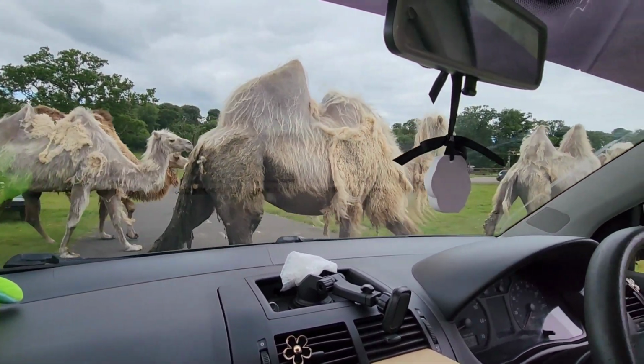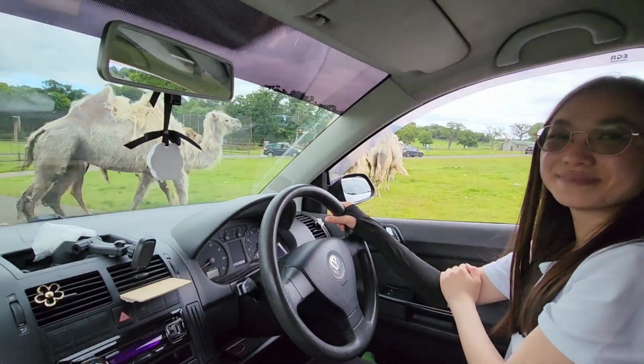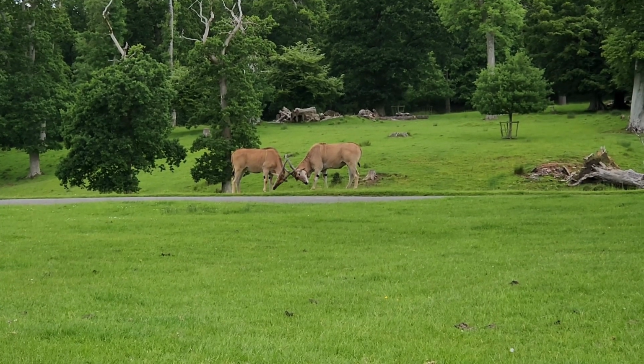This way. Look at me. Moving on to the deers.